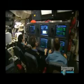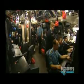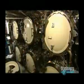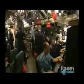Remaining hidden, the 212 can eavesdrop on vital communications, track the movement of any ship or aircraft in the area, and, if necessary, unleash its deadly payload of 12 torpedoes. Firing a torpedo is not really difficult. You just press a button. Making the decision is difficult, therefore we have to have the right information.